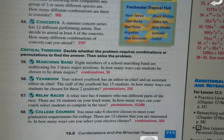Okay, so basically the story problems. Let's see what's going on here. Decide whether the problem requires combinations or permutations, then solve the problem. Okay, 55. 8 members of a school marching band are auditioning for 3 drum major positions. In how many ways can the students be chosen?